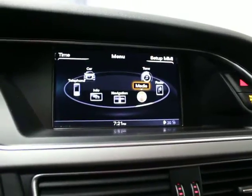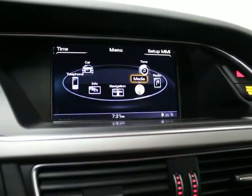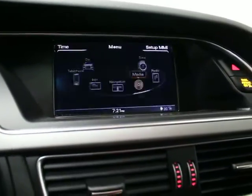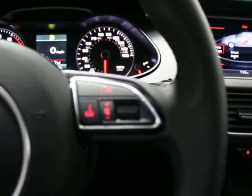And then there's your setup. So your car, your telephone, your information, navigation, media, tone, and radio. You know, pretty cool. And there's your car. So you've got a multi-function steering wheel. So this is a leather wrap steering wheel.